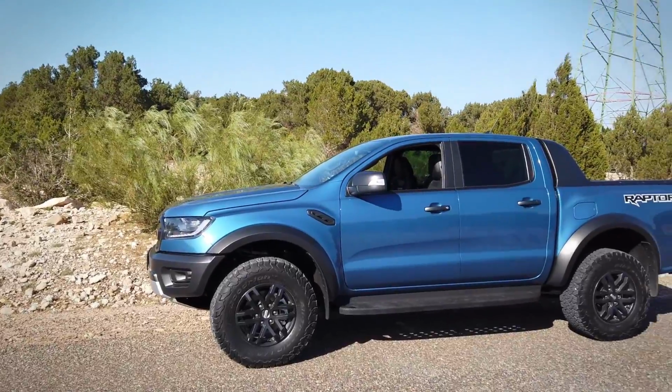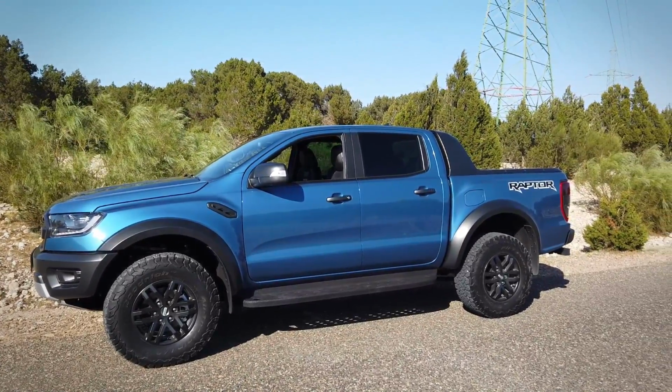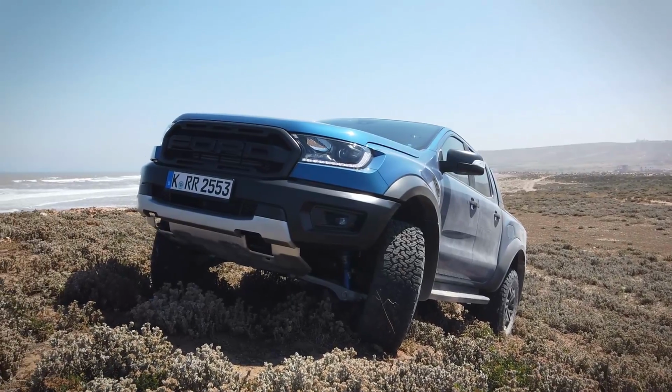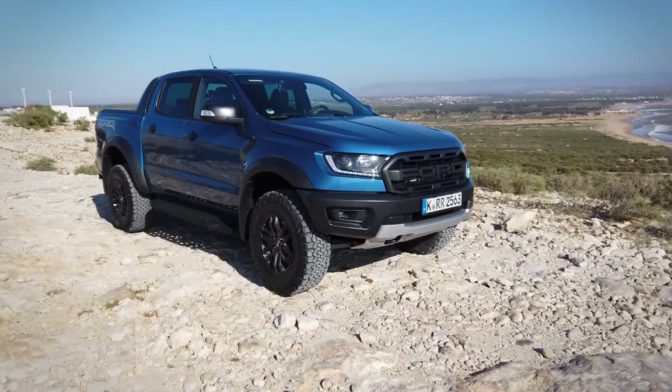Ladies and gentlemen, let me introduce to you the Ford Ranger Raptor. This is the truck that America needs right now. And that's why they are not going to get it. But we in Europe will get it. So this car is meant to go to the places that the F-150 Raptor is not able to go due to, for example, its immense, its crazy size.